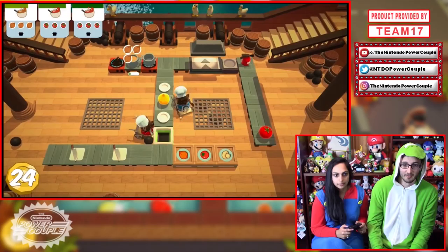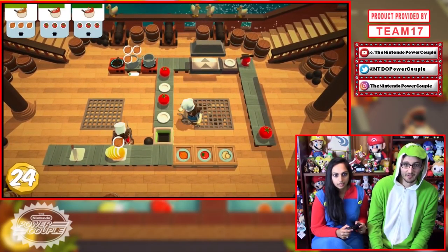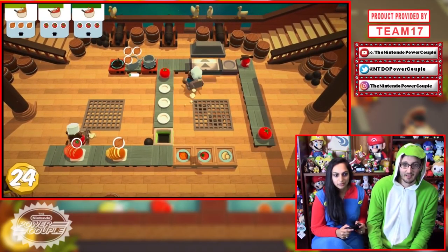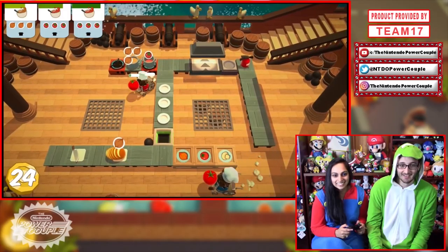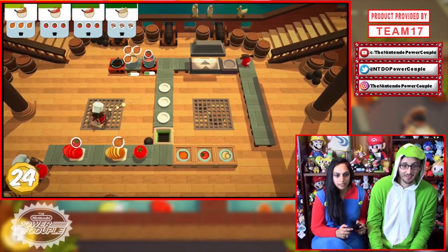Tomato time. Okay. Onion. Tomatoes. Tomatoes. We're like really getting focused now. I like this. I love this level. I love that everything's like moving around.